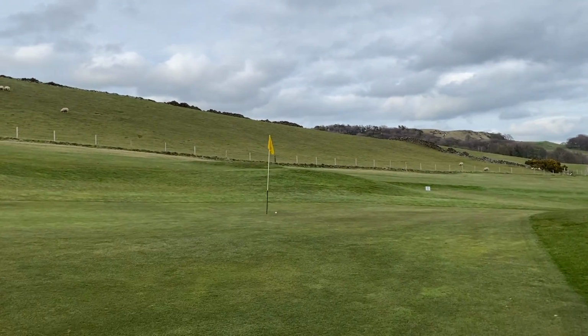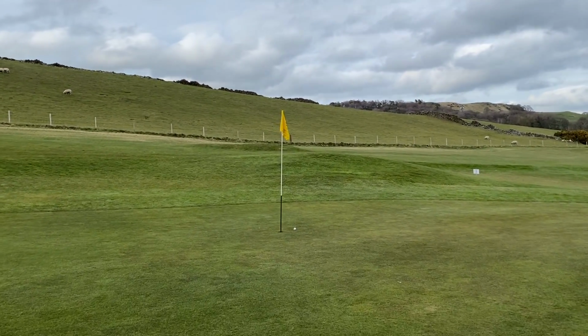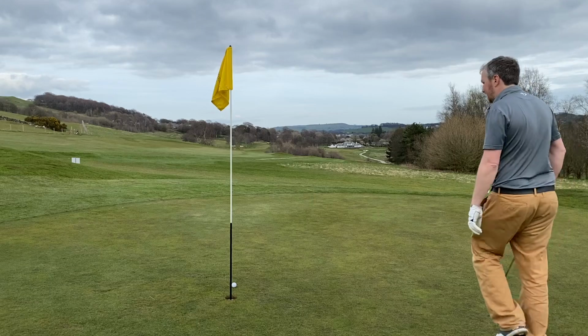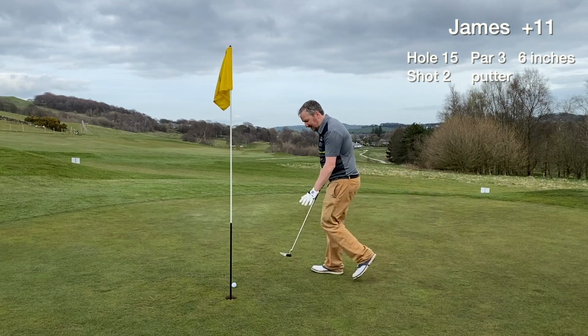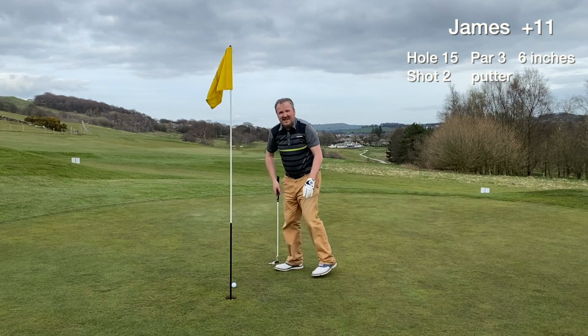I've never had a hole in one before, and this was so close. It actually rolled just past the cup, and if I keep hitting shots like this, I think I'll get one. It is 6 inches.